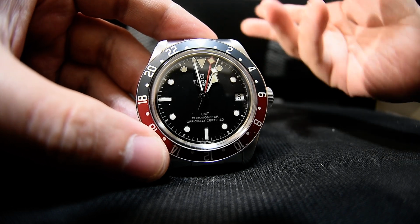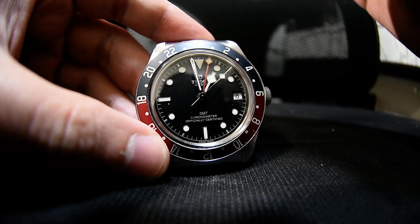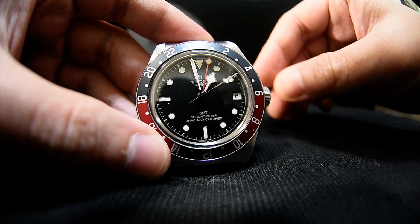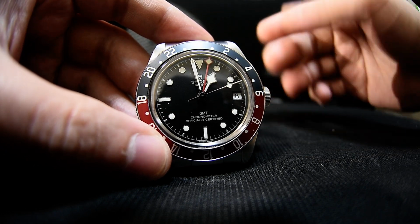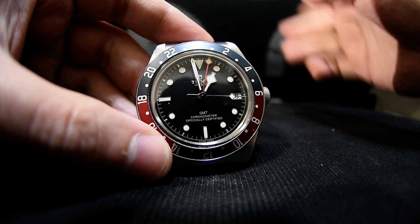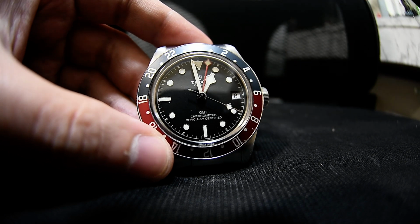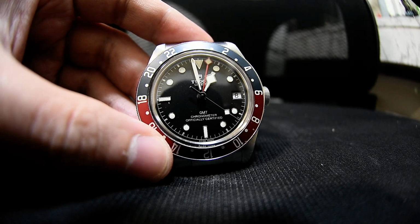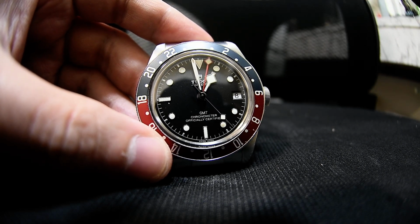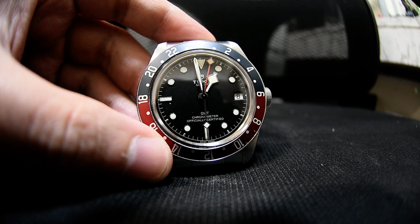So it comes with the in-house movement, and the power reserve is very nice, impressive, 70 hours. So it will last for 3 days. You can put it down on Friday, and over the weekend you don't use it, and then on Monday when you go back to your office or your regular activity, it will not die, because it will stay alive for 70 hours, almost 3 days.